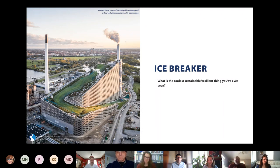So with that said, this is an example, I think either from Becky or Tiffany, of a project in Copenhagen. This is a multifunction project. It is a parking ramp. It is a ski hill in the winter. It's a mountain biking course in the summer. It is a waste energy plant, which is why there's smoke coming out of that thing. So obviously not all of these most sustainable, coolest, resilient things we can think of are going to be practical, particularly at Hillcrest. But just to get the juices flowing, we wanted to go there.